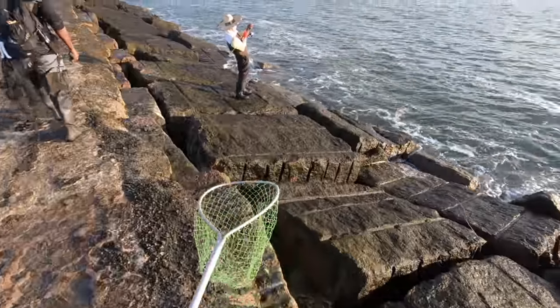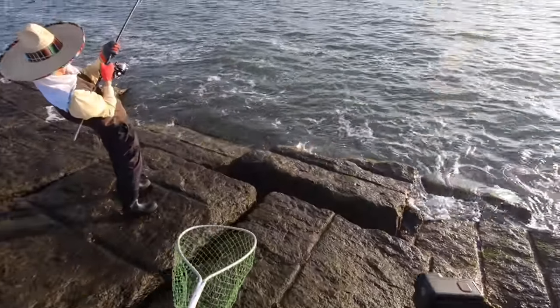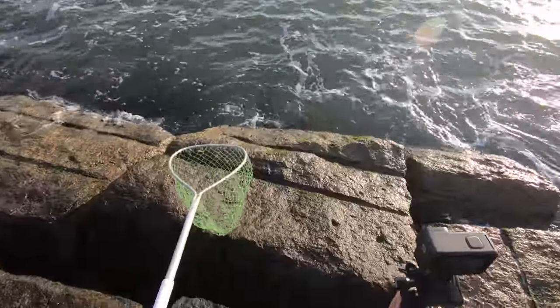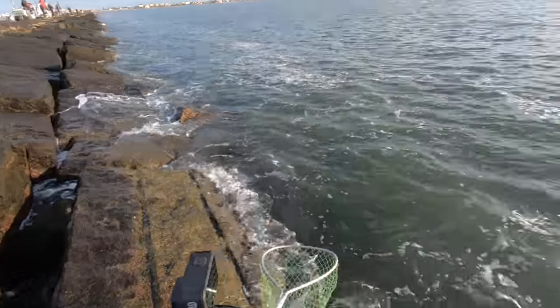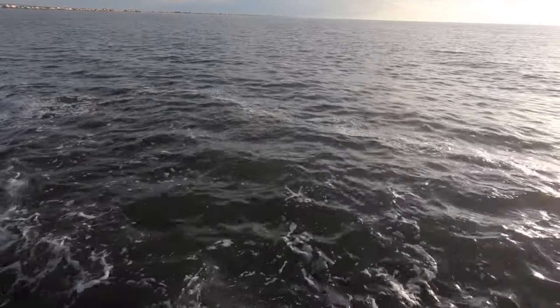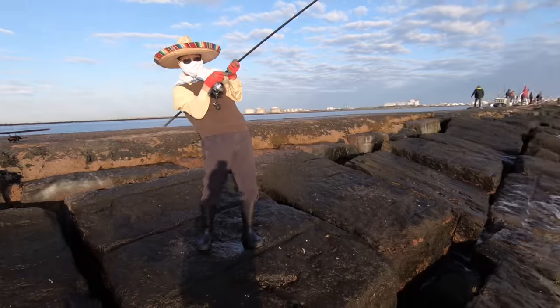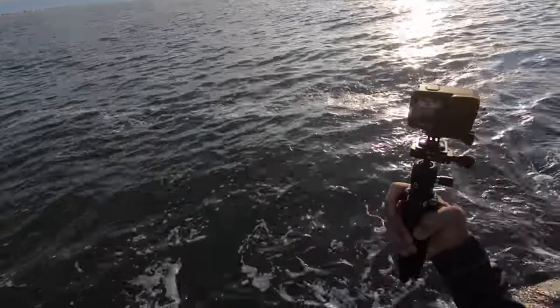Long intro. Just walking out and someone's already bent up out here on the rocks. He's got something nice and big. My guess is a red. Red or a jack, do you think? Oh, a stingray? I hope it's not no stingray.